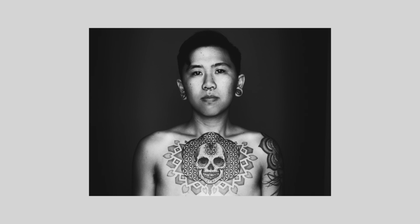I really like this dude. He was a photographer. He just showed up for this little group photo shoot that I did with some friends. I love this one, the light. He's got that cool skull tattoo on his chest.